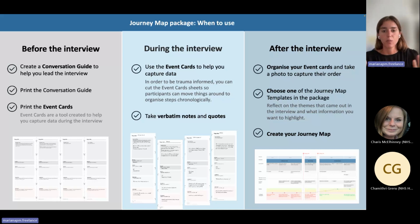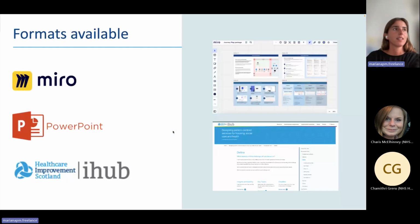It is important to have something on a piece of paper so you can write things along in the interview, but also so that the person you're interviewing can see what you're writing and have an input in it. So they feel part of the conversation. After the interview, you can choose one journey map template in the package based on the findings that came out of the interview and what information you want to highlight. You can choose from the different templates that I'll walk you through in a second.